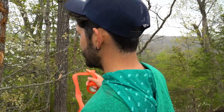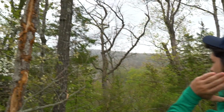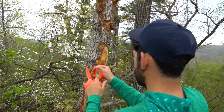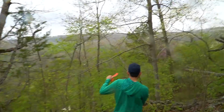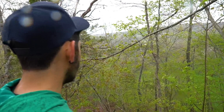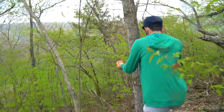Next little spot right here. I'm gonna mark this tree so he knows, but this one is just a straight shot. It's gonna be the center tee box. Howard, I hope you can see my guy. Spin this around, boom, pow. This is gonna be more of a straight shot. Let's go down this way. Oh yes. Oh yeah. This will work. This is gonna work well. Look at that. You see the green? Yeah, I like this one.